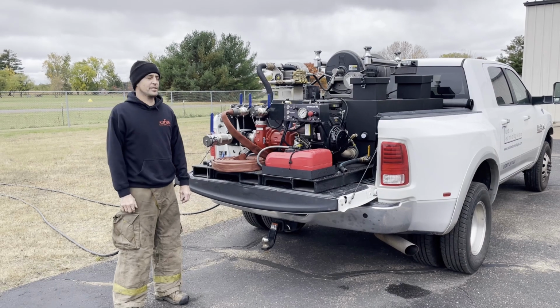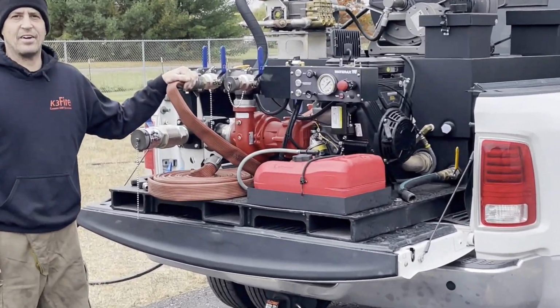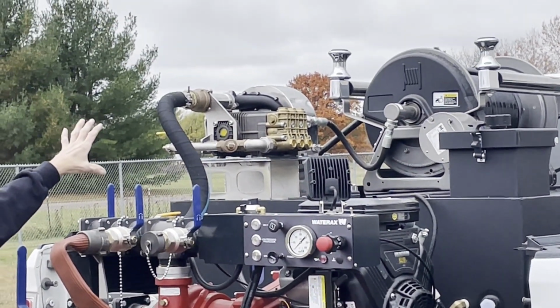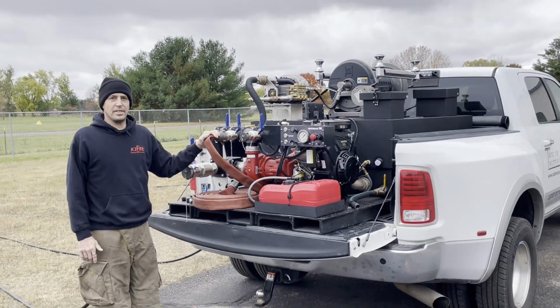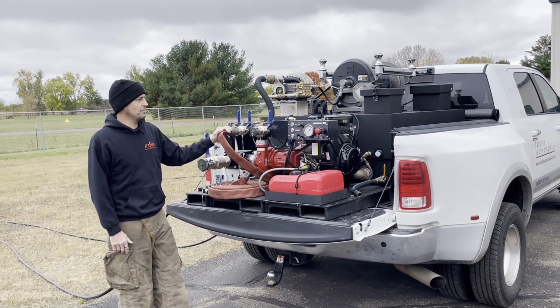Today I wanted to take a few minutes and go through our dual flow skid system. It offers both high volume and low pressure and high pressure developed by our turbo drive system. The turbo drive system is driven by the centrifugal pump, so there is no need to have a separate gasoline engine. It's very easy to start the system.